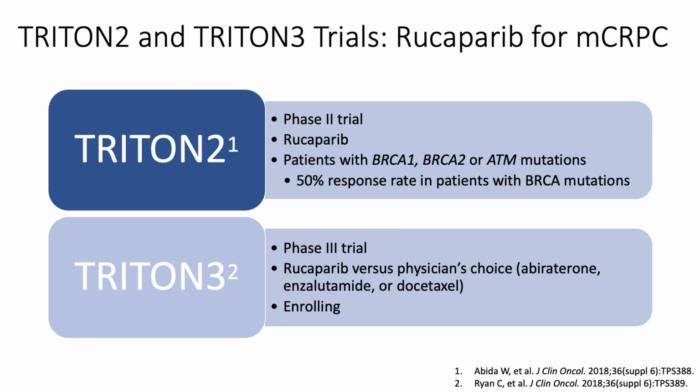Okay. The difference with other studies where they're actually using the liquid biopsy test to look for these particular mutations, Triton-2 and Triton-3, which are using rucaparib rather than using olaparib. Triton-2 is a phase 2 trial which has about a 50% response rate in those patients who have BRCA mutations. Triton-3 is a randomized study that would, of course, confirm the results from Triton-2, but these are a little bit more broad in their use of the molecular markers.